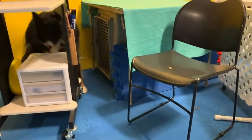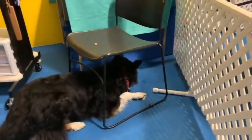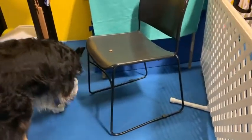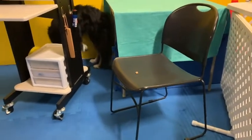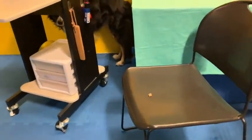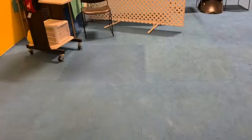So he's kind of stuck in a mental place. There he goes. I put several under there, but I let him work it out. If your dog looks frustrated, what I do is I step in and say, here, buddy, check over here. Oh, good boy. Go find it.